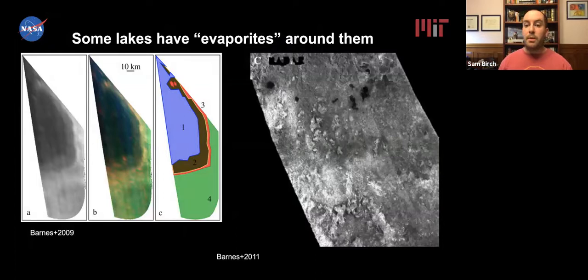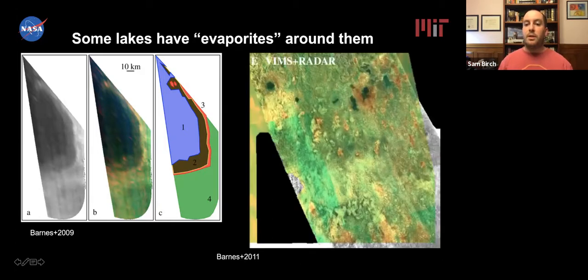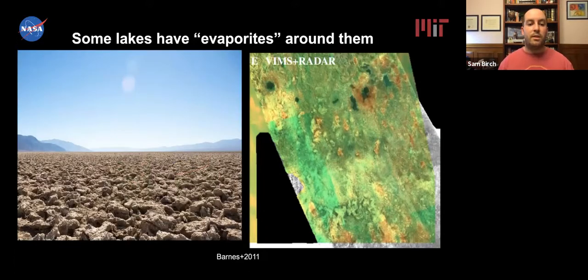They also have what we call evaporites around them. You can see on the image on the right, you have some filled lakes up at the top of the image and some empty lakes on the bottom. And when we look at the infrared and map that on top, you have this red material. This red material we think is evaporite. What happens is your lake has salt, if you will, Titan salt, whatever that might be, in the liquid, just like salt in water. And then if you evaporate the water or the methane, the salt is left behind. And this is Devil's Golf Course in Death Valley. It's the same thing. This lake dried up and left behind this salty sediment. And that's what we think the red material is surrounding these lakes in these images.